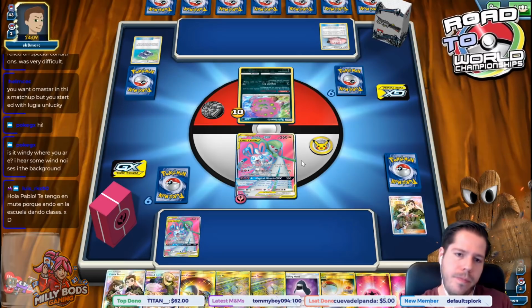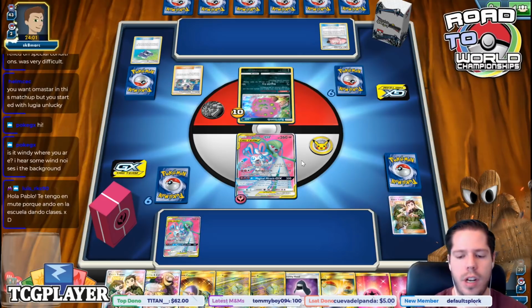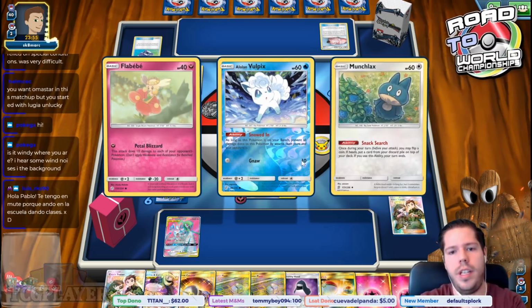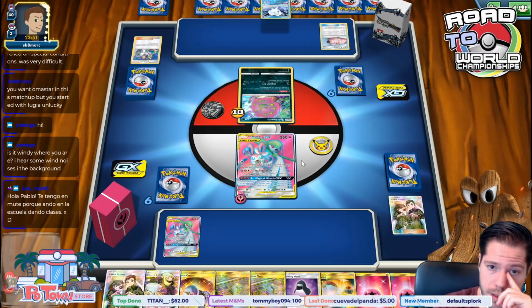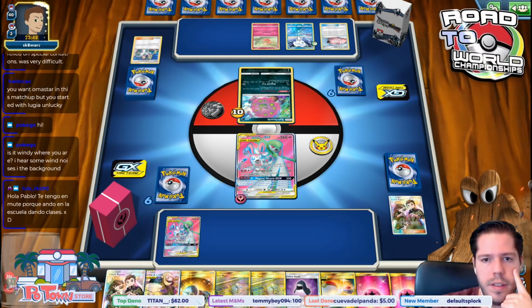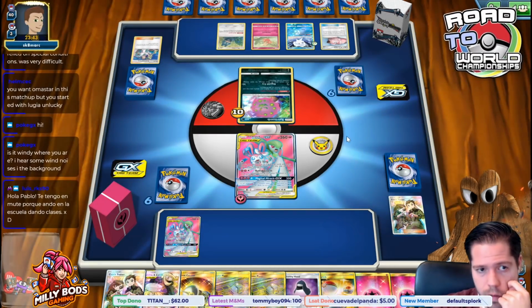And the Elm. Elm turn 1 is a dream for that deck, but it's also the dream for us because then they're gonna fill up their bench and that means that OMASTAR is good. We haven't been able to search our deck yet for OMASTAR. Oh my gosh, he has the Vulpix, which means Ninetales. So I guess that's how you beat Guardian.